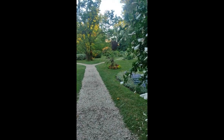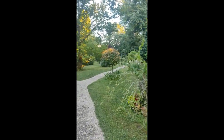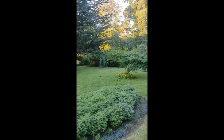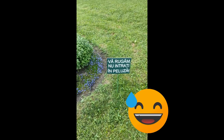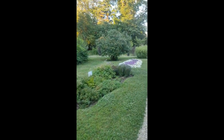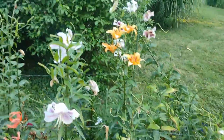Let's walk together through the decorative section of the Botanic Garden. Don't walk on the grass. Look at that. Oh, hey there. These flowers look like the flag of France. Wow.